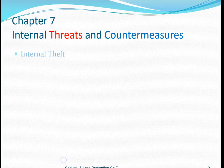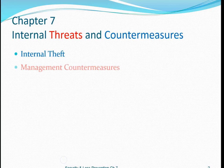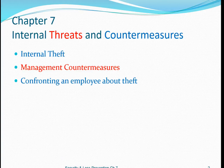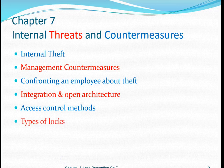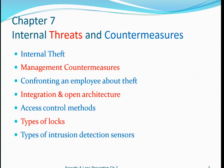Internal threats and countermeasures. Today we're going to talk about internal theft, some of the management countermeasures that can be taken, confronting an employee about theft, integration and open architecture, access control methods, some types of locks that can be used, and the types of intrusion detection sensors that are out in the market today. And also, you haven't gone anywhere where you haven't found a camera looking at you, or a camera that can be used to record what is happening in the area where you're at.